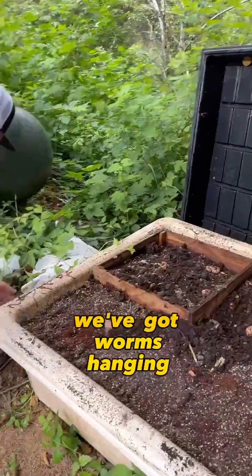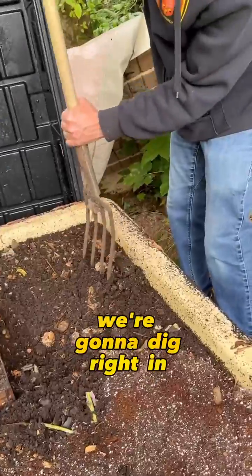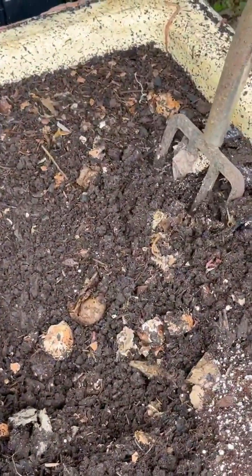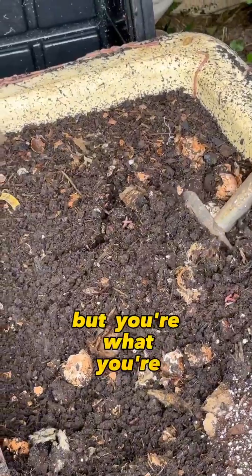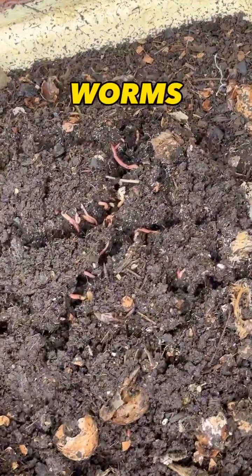You can see we've got worms hanging out all the way up here on top. We're gonna dig right in. You might see some rotten food and kitchen waste in here, but what you're gonna see is a lot of worms.